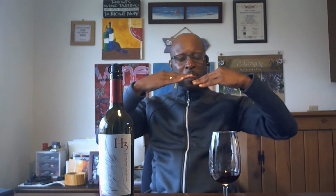Acidity. Balance. Okay? Tannins. Balance. So we're going to go medium to smooth to medium on the tannins. Finish, it's more fruit finish than anything else, than the complexities. But I can still taste the wine right now. Wow, that's really nice.